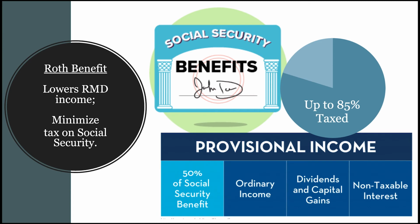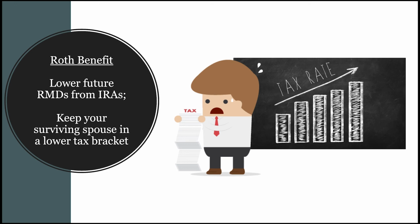So this one is related, but it's a small little nuance. Because you've taken money off the table and you've put it into a Roth and you don't have to take it out for required distribution, not only did it help the potential taxation on Social Security because you've lowered your income enough so the provisional income wasn't so high.